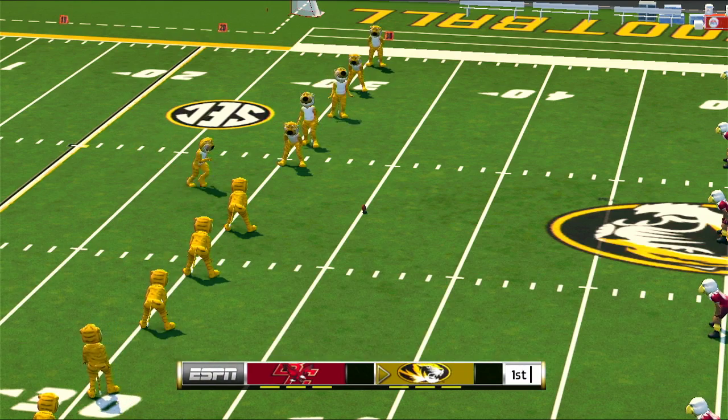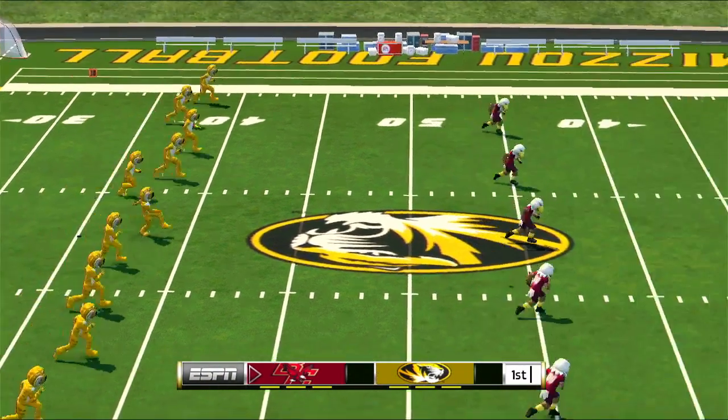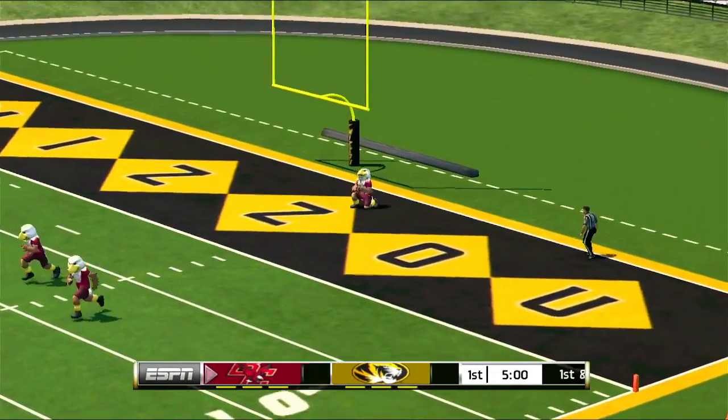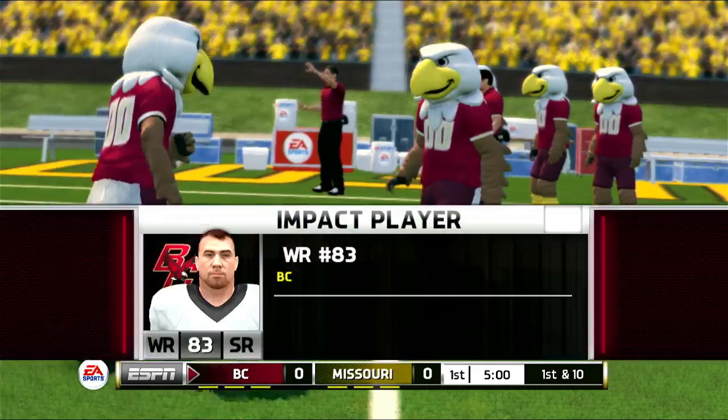Missouri has lined up for the kickoff, and we're ready to get this one underway. And he got all of this one. Great kick. And it goes into the end zone, down for a touchback.